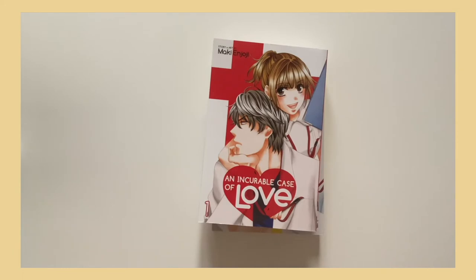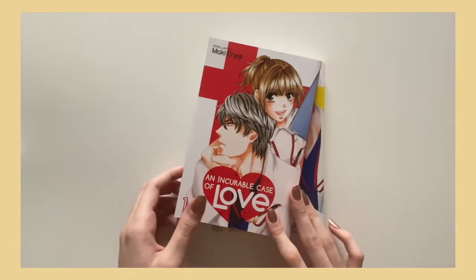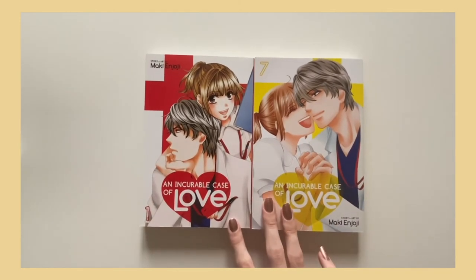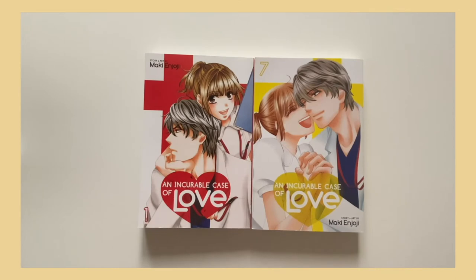I really wanted the series for the longest time, since it's only 7 volumes, and a lot of people say it's really good. I couldn't find volume 1 for the longest time until me and my friend went to a concert, because me and her are addicted to reading. So she just picked up Incurable Case of Love and just held it in her hand like it was nothing, and I'm like, how did you find that? And little did I know that a few days later, volume 1 has been restocked.